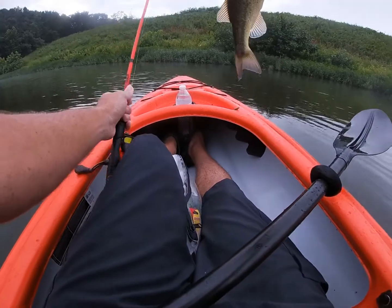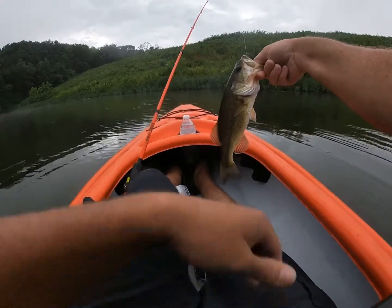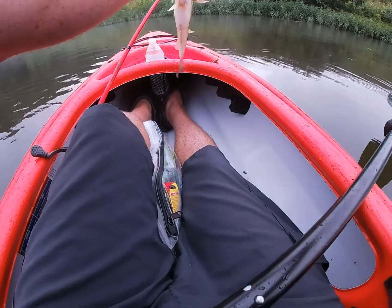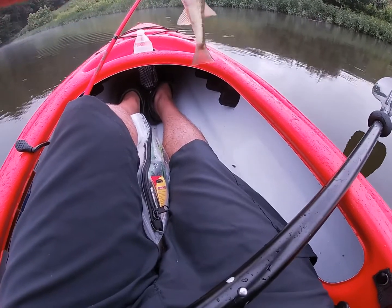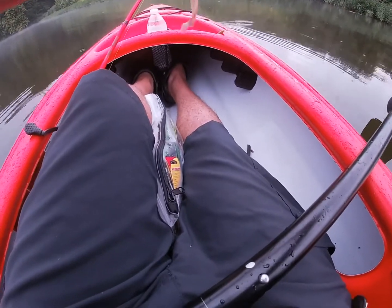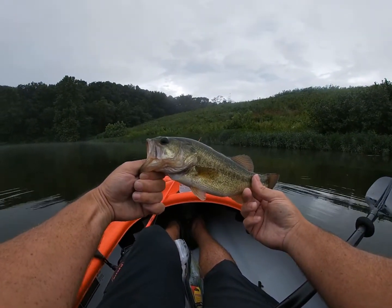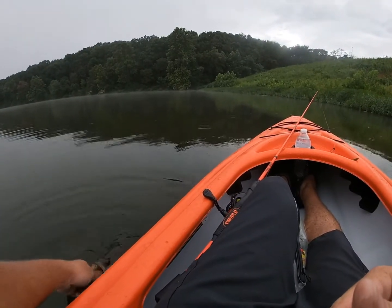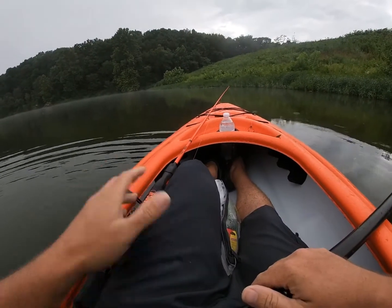Here we go, boys. Another one. Second one of the day. It's been a little slow this morning, but I'll take it. Well, he swallowed this thing. All right, there we go, on the lunker log. Yeah, it was on the lunker log. And of course, it broke it in half.